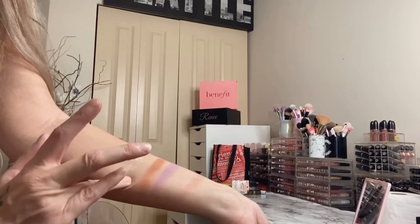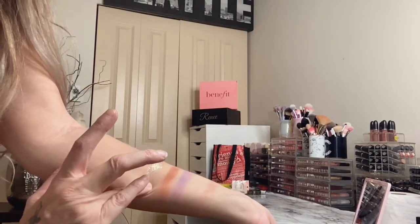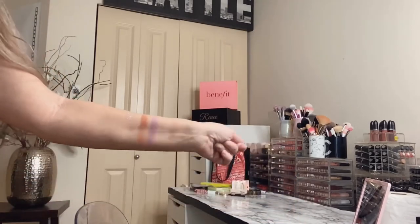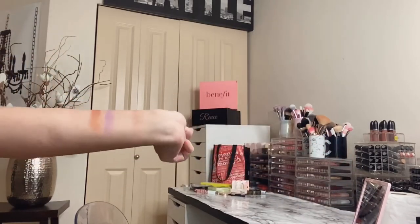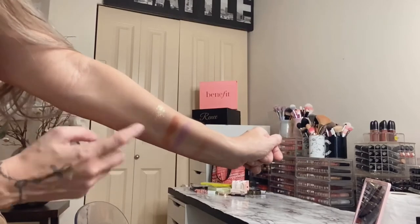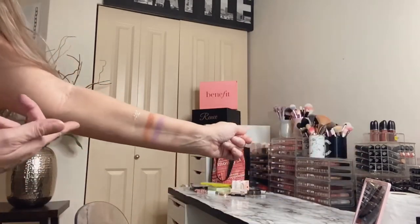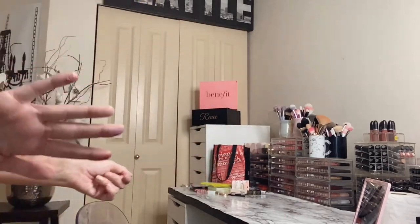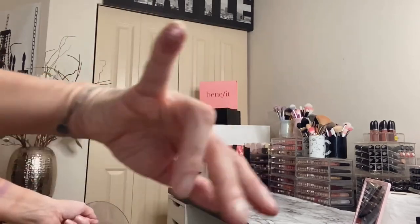It actually goes on almost better than A1. So you can see just how glittery that is. And I mean, tap my arm and not much actually comes off. I don't have primer on my arm or anything like that. E3, which I thought was a super, super beautiful and unique shade.